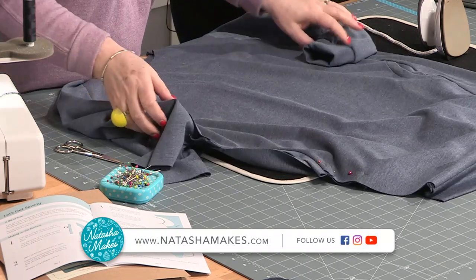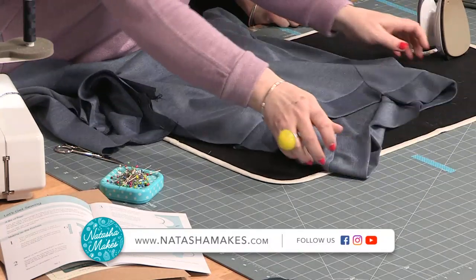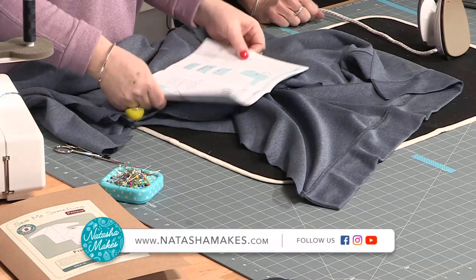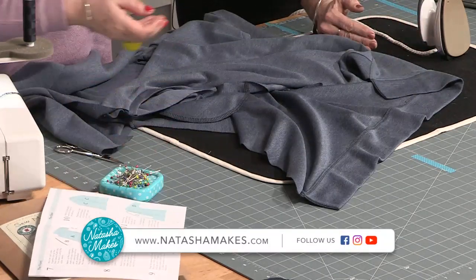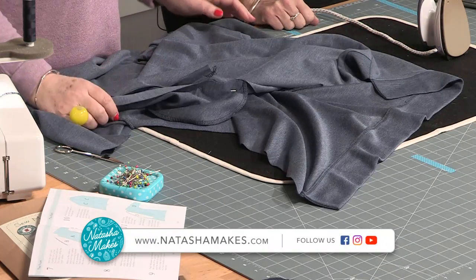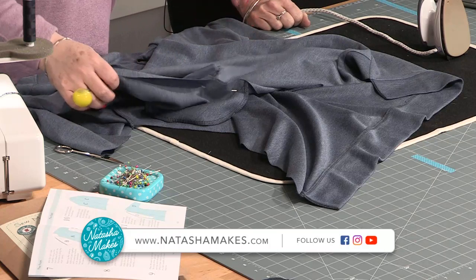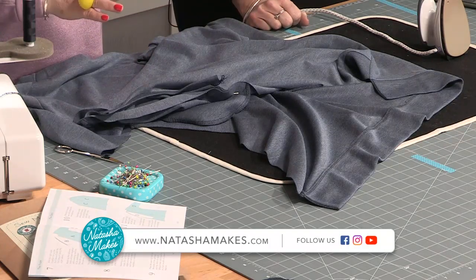Now, what I've done on here as well is the bands. They're really easy to do once we've got the pockets done, because this is something else that people worry about. Once you've done your pockets, you've then got to put the rest of it together, which is actually very straightforward.